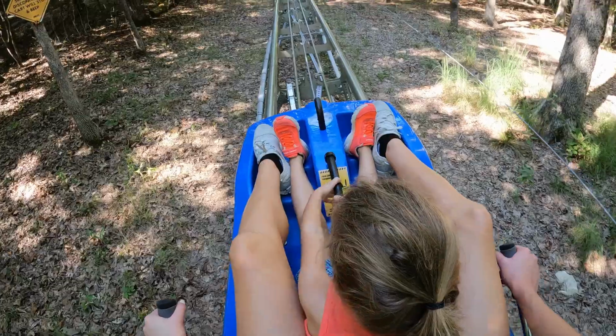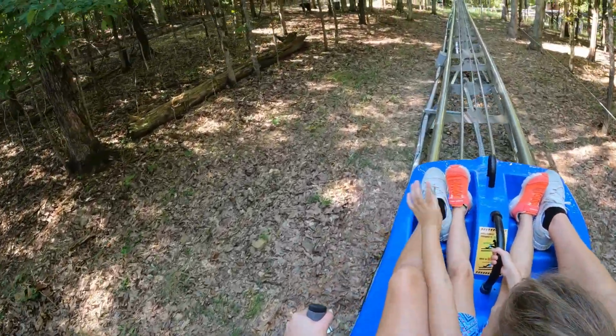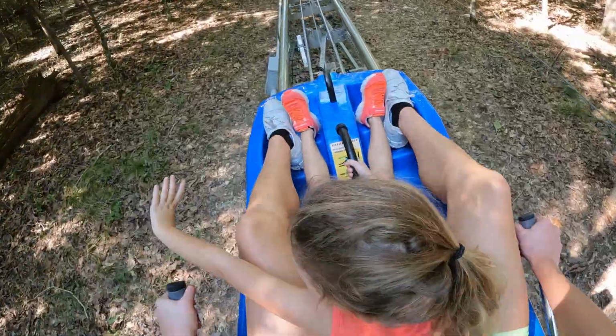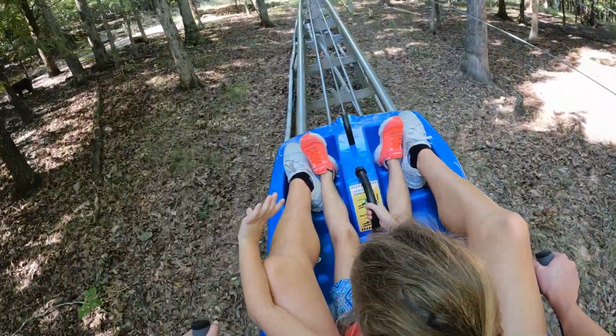Here I am waving to my new friends, the bears. As you can see, these bears left quite the impression on Charlie as we went up the mountain coaster for her adventure.